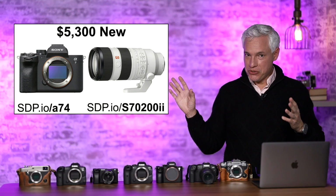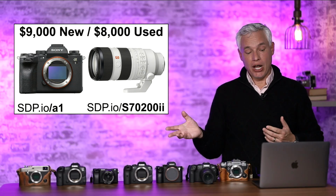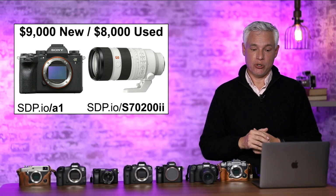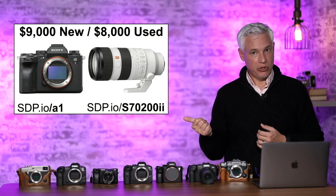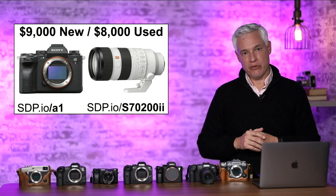But out of all of those at this price point, my favorite personally happens to be the A7 IV. And if you have an unlimited budget, I personally use the Sony Alpha 1 for professional portraiture, along with the 70-200 Mark II or the 50mm f1.2, which is one of my favorite Sony portrait lenses.